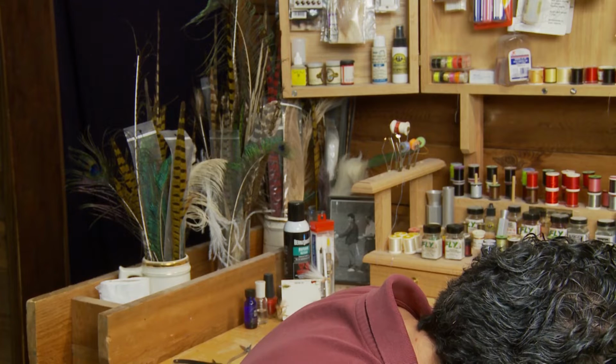So there it is, the finished green UV sparkle nymph. Very effective pattern, and really, what am I talking about? It's green UV sparkle nymph. So there it is, the finished green. Okay, here we go again. So there it is, the finished green UV sparkle nymph.